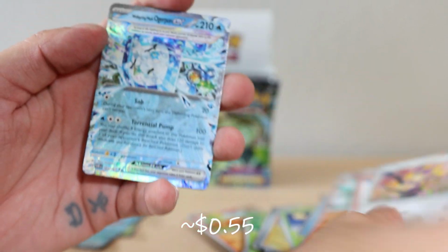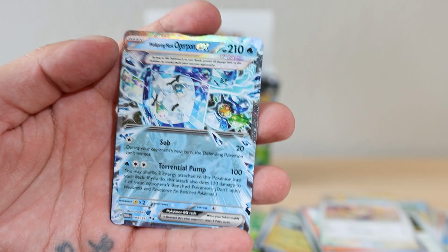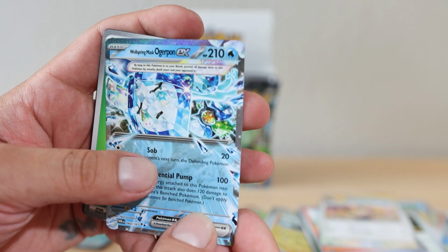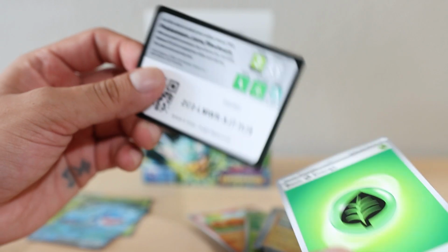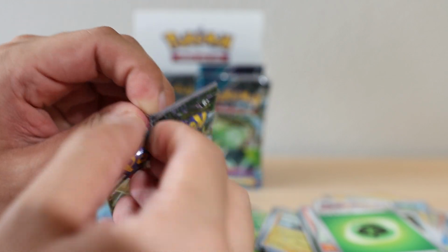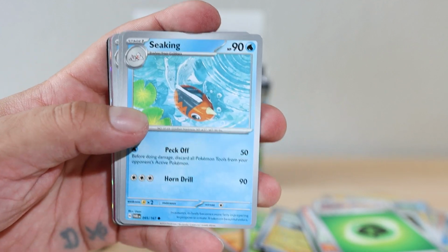Oh my gosh, okay. We got the Wellspring Mask Ogerpon EX. Dang, we're getting pretty lucky pulling these Ogerpons. That's pretty cool. Might have to start a little Ogerpon collection now. This entices me to keep getting more cards. Good job, Pokemon. It's working on me. Dang, Ogerpon is a really fun one. And for a DLC, I gotta say, I think they delivered. Maybe a little bit too strong in the competitive scene.